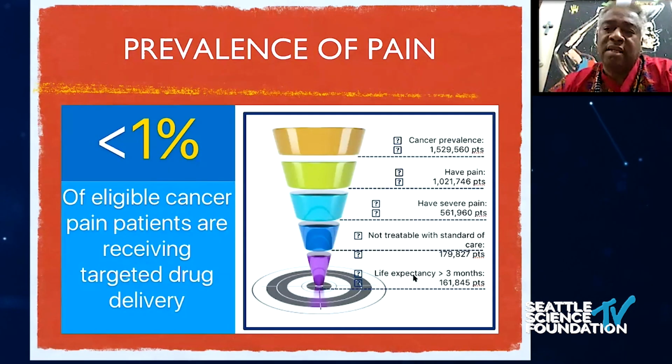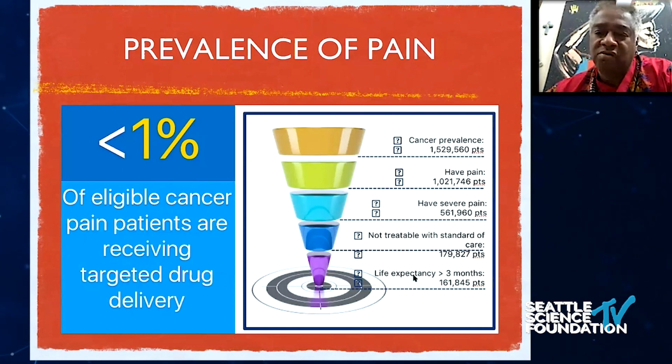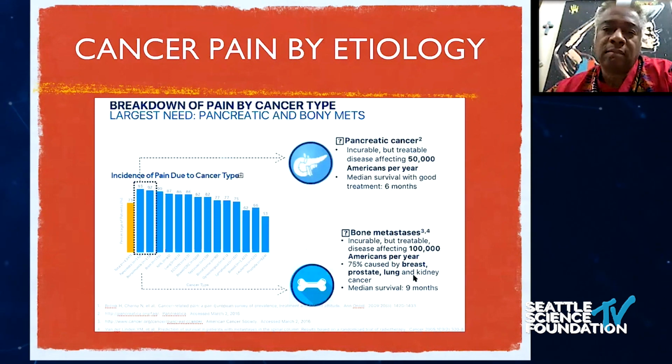So looking at data, we see that there's a high prevalence of cancer pain, greater than 1 million patients. As you trickle down to the bottom, those people who would meet criteria of greater than 3 months life expectancy, we're seeing on average greater than 160, probably now approaching 200,000 patients per year, with less than 1% of them having adequate pain control as they reported. The majority of that is pancreatic cancer pain, solid organ pain, excuse me, and bone metastasis, which is quite painful.